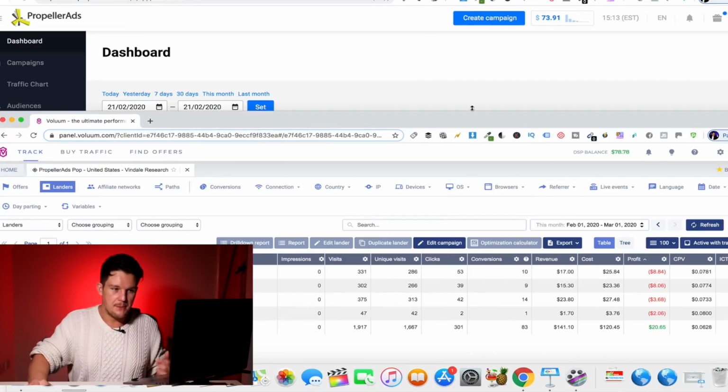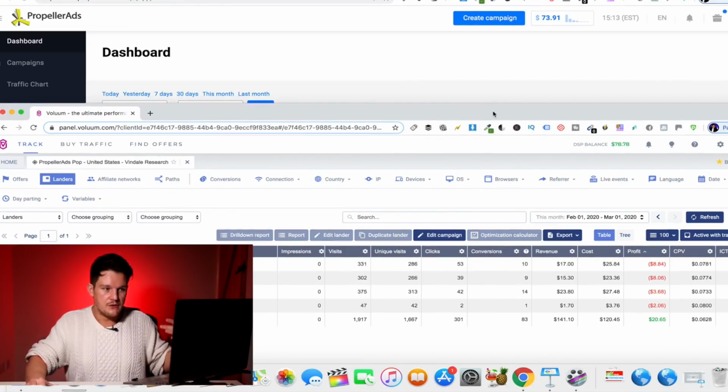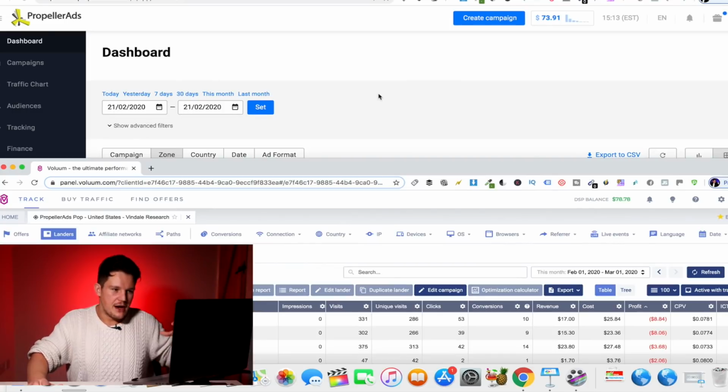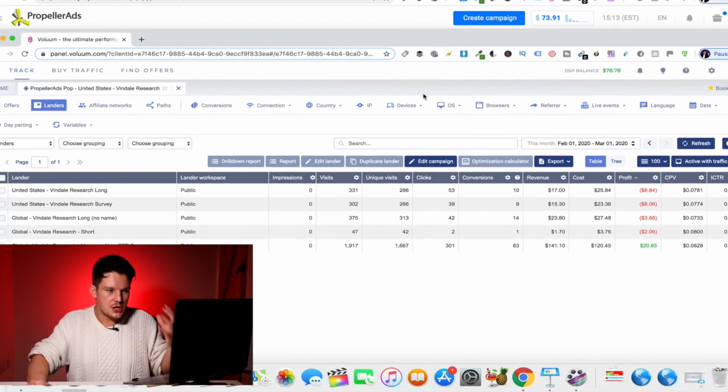Or it might be the certain browser that they're on, because maybe your offer is targeted more towards older people, and maybe older people use that certain browser. So although you can't really target based on demographics with Propeller ads or push notifications, you can start to use a tracker to filter out things that are wasting money.